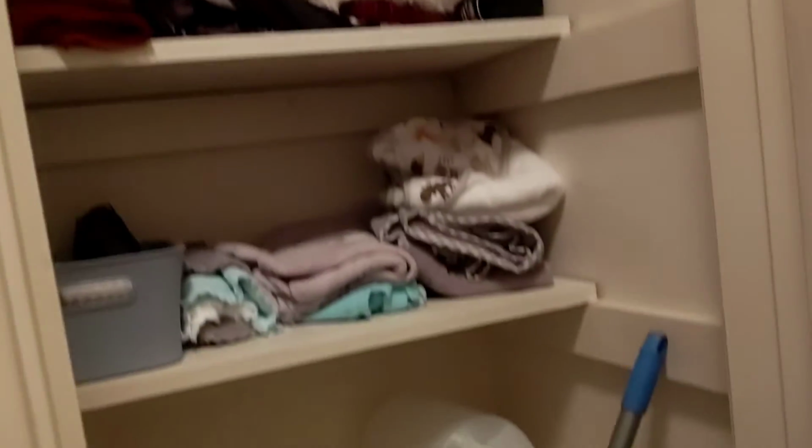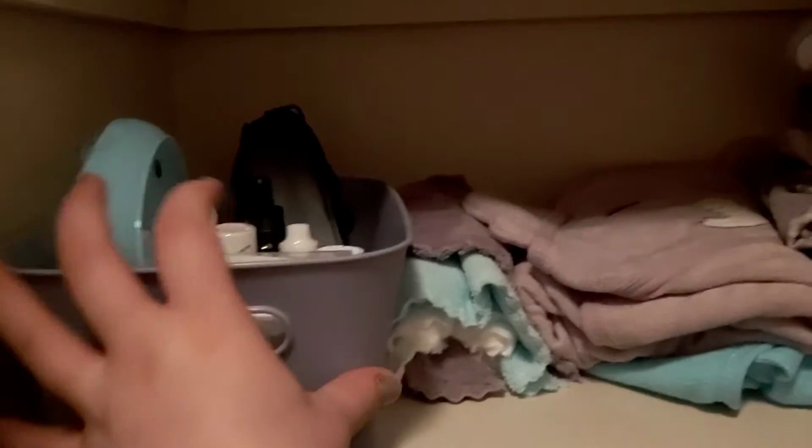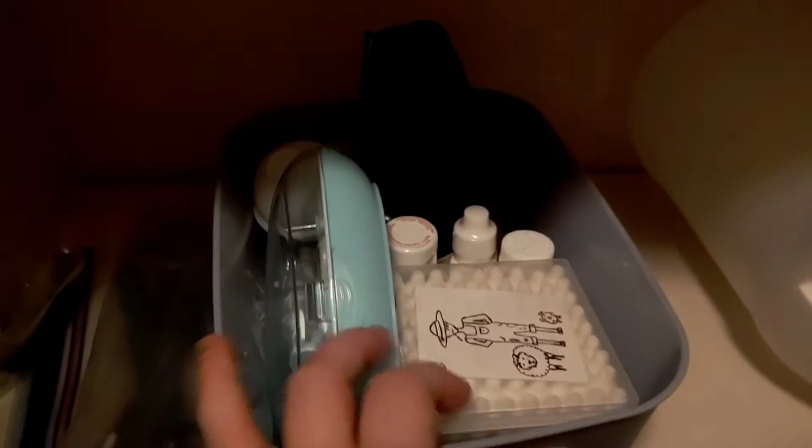This closet is kind of a mess. It's kind of a storage closet. But I want to show you what I have. I have towels, obviously, but this is what I was coming in here to show you. Jared drew on that, I'm going to move it.